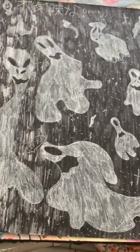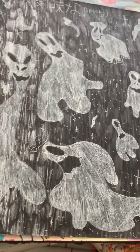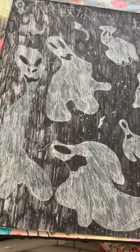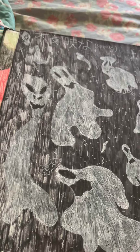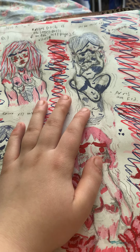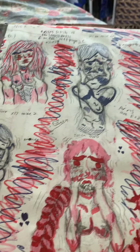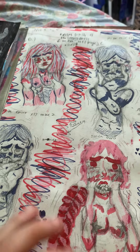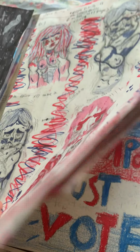Then this is a drawing I did because it was getting close to Halloween, so I was doing a lot of spooky art. It's a drawing of just a bunch of ghosts with a black background, and then I did gel pen over it with a bunch of ghosts. And then this is kind of a no-no, not safe for work drawing, but shush, of my OCs. They're kind of naked, but shush. I don't want to explain.